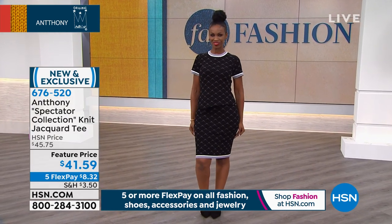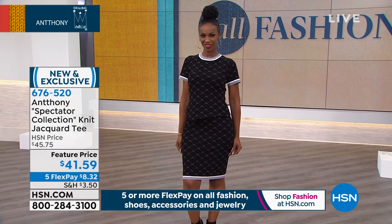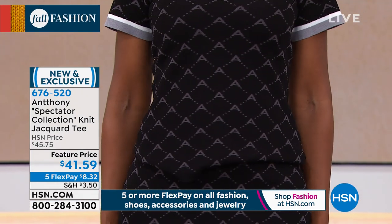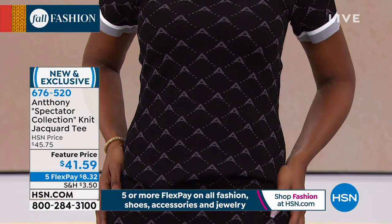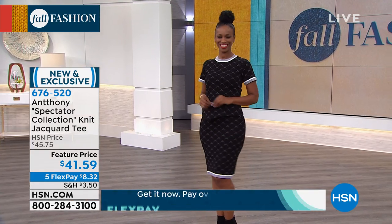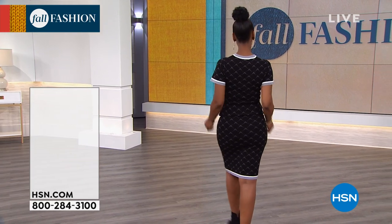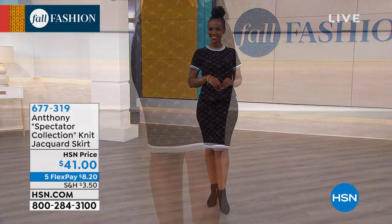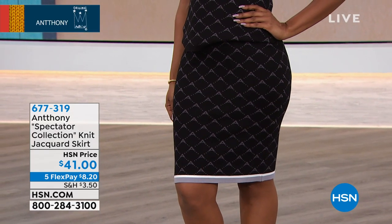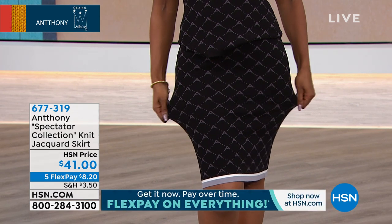Same top, really cool look. And it comes in wine, there's black, and then there's also the navy, okay? And if you look really closely at the print, they're all A's. That's so cool. But from afar, it looks like just a beautiful print. But the skirt is also available. This is the top. If you want this one, you've got 5 flex across the board. So there's that skirt. $8.20 to get it home. Amazing. I mean, it is the coolest thing.